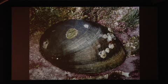Abalone are a favorite food item of a lot of different organisms, not just us. As I mentioned, cabezon like to eat them. Starfish will eat them. Crabs is probably what got this guy. You can see the chips in the shell here. So it's just sort of typical when you're a grazer, it's kind of like the buffalo. I mean, everybody wants to eat them, right?